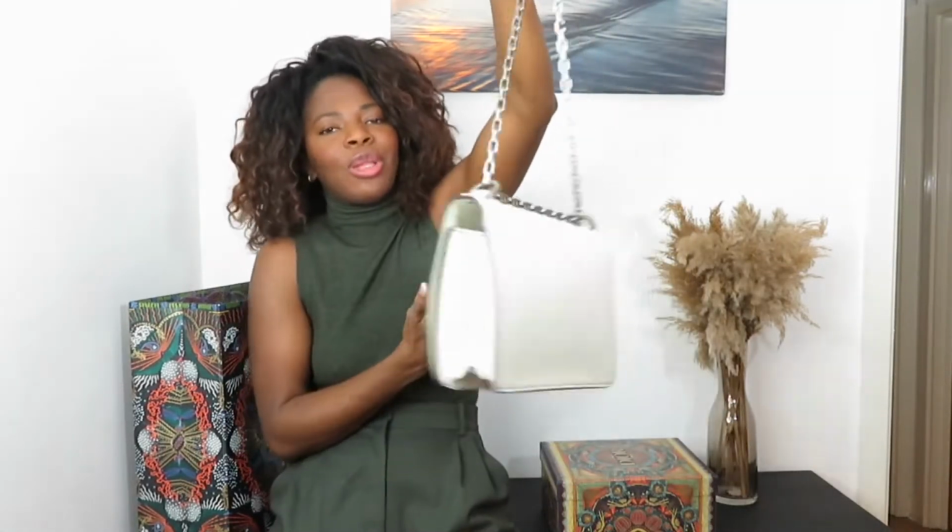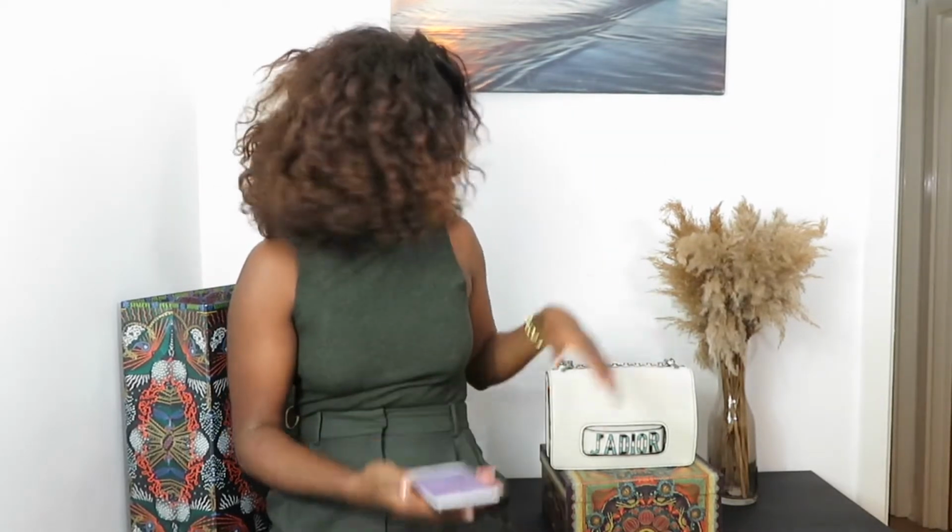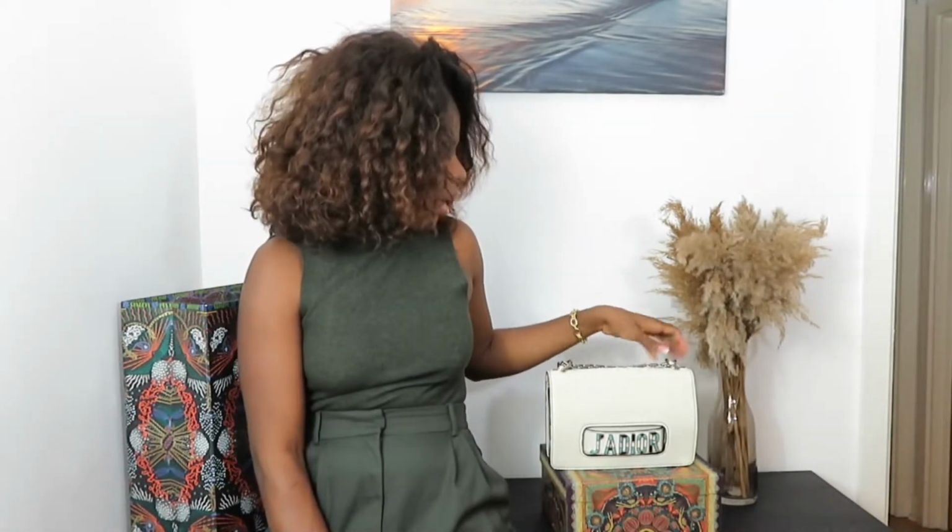They've got it in different colors, but I really love it, and I am super chuffed and super grateful and looking forward to wearing it. And yeah, I would give you an update and see how it wears out, but I think this is something I'm gonna have forever and ever, and this is just gonna be the start of my designer handbag collection.